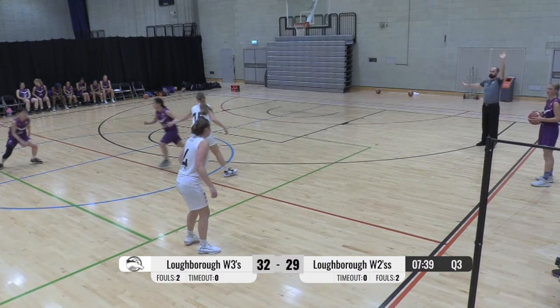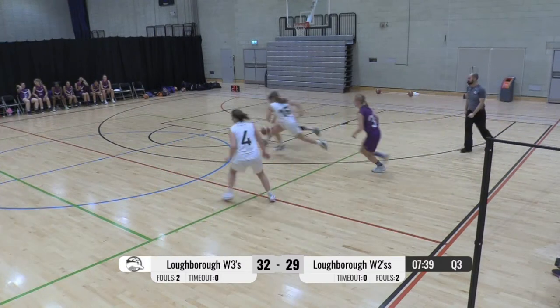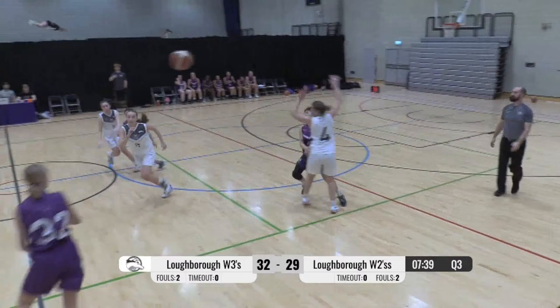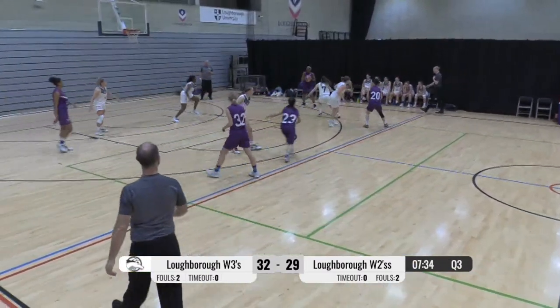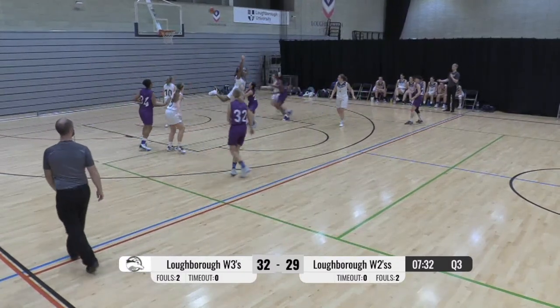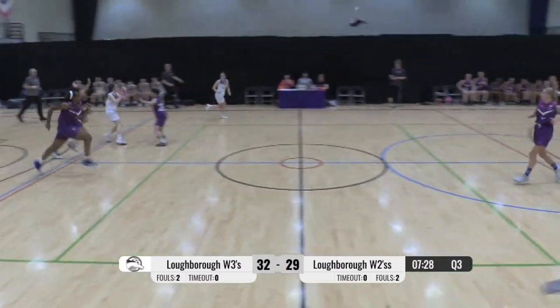The 2's still remain to choose to press the ball, trying to pressure their guards to fumble the ball and turn the ball over. But the 3's choose to break the press. Ball gets swung around to the middle. Good shot. No good on the finish. Just need to execute a little bit better.